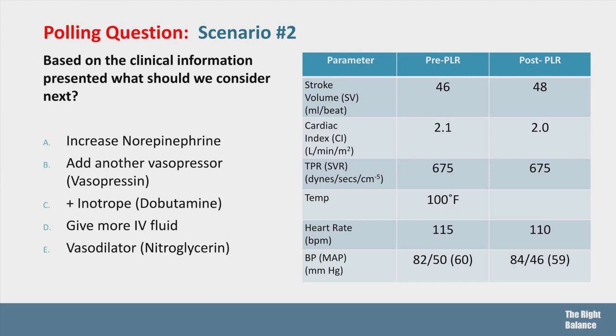Here we go. Let's go ahead and vote. What would you like to do? Would you like to increase your norepinephrine? Would you like to add another vasopressor? Would you think about giving a positive inotrope, or give more IV fluids, or give a vasodilator? And I'm just going to tell you, I really don't want to see a vasodilator because this patient is already hypotensive and is already, as you can tell by that TPR, a little low. So they're already dilated somewhat.